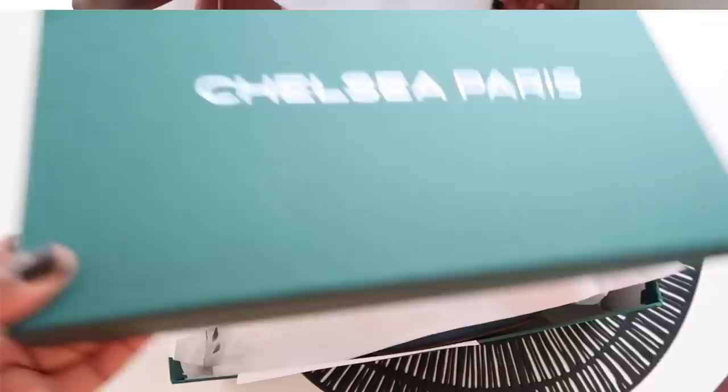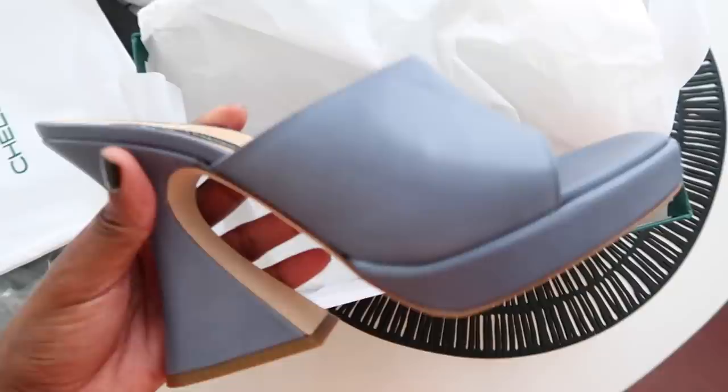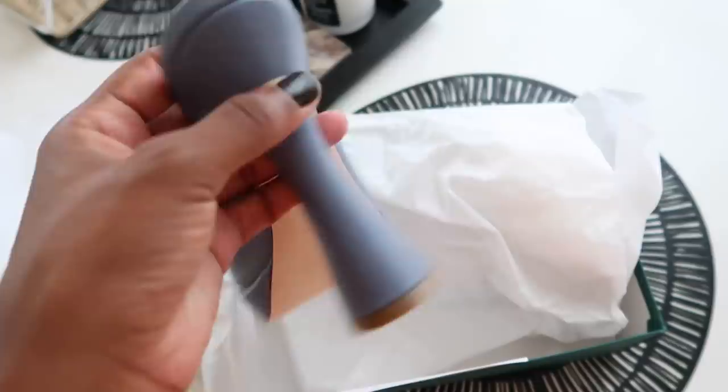Guys, the box is beautiful. I love the green with the silver reflective logo. Everything comes with a stunning little dust bag. It's big enough to fit both pairs of shoes. They do very minimal heels and mules, and y'all, aren't these everything? They are too good. First of all, blue. Such a great color for summer. Look at this heel.